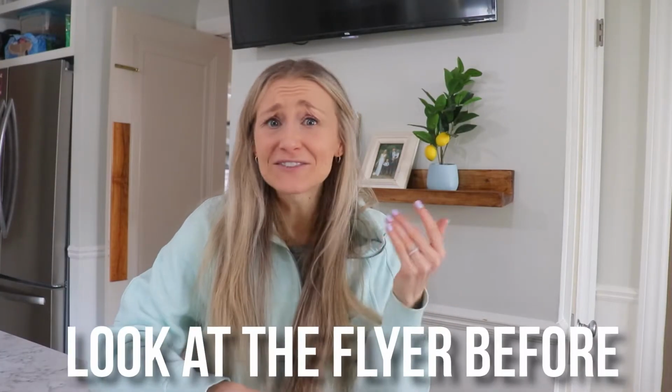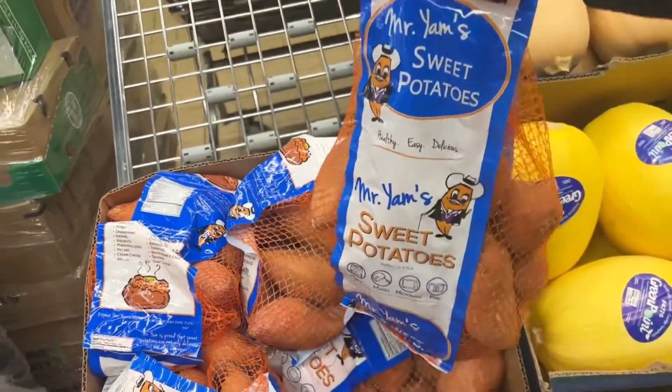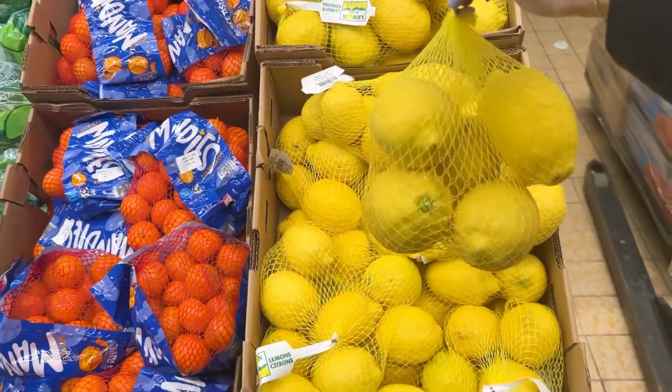So this goes for any store in my opinion, but look at the flyer first. I do this online. It's super easy to pull up. Sometimes it helps me form what I'm actually gonna buy at the store, what meals I'm gonna make the following week. Really utilize those things that are on sale. Another tip is to know that some products aren't sold individually and they come in packages much of the time, like things like sweet potatoes or lemons, for example. Some of the produce is that way mostly. So if I'm going to buy sweet potatoes, I'm gonna make sure that I'm eating them a couple times during the week versus just needing one sweet potato.